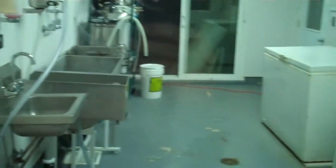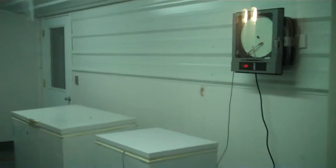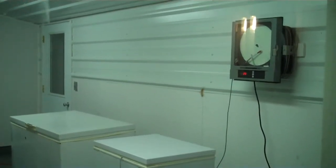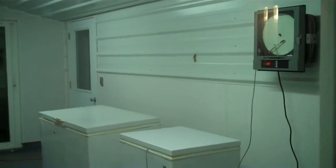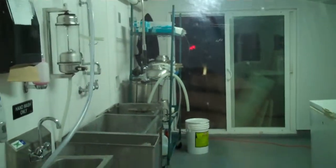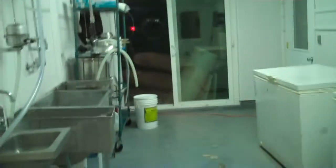So that's where they do the milking, and then this room is where they cool the milk in the freezers, and they have to record the temperatures, how long it takes to get to a certain temperature for the dairy inspector. And Leslie cleans up the milking equipment with these sinks and some cleaners.